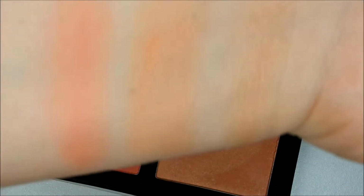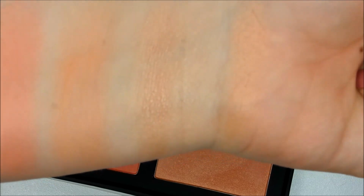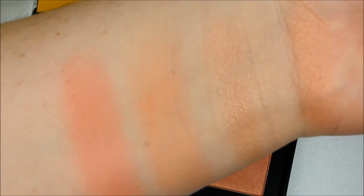So here is the blush. This one you can tell is a lot more pinky peach, almost corally. And then I'm going to swatch the other highlighter next to this one so you can see the difference. That one's more of an orangey tone highlighter, so this one will definitely be too dark for me, so I'll have to use it as a blush topper or as an eyeshadow. If you are fair, this palette would definitely not work out for you, but it is very pigmented and very pretty either way.